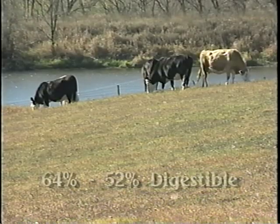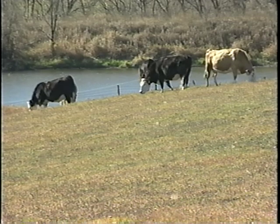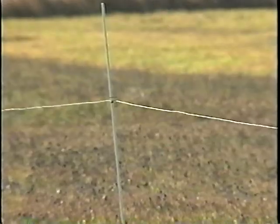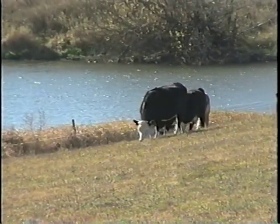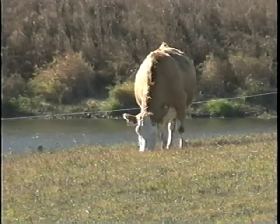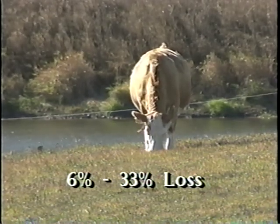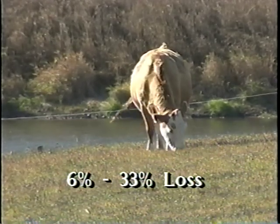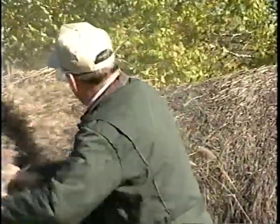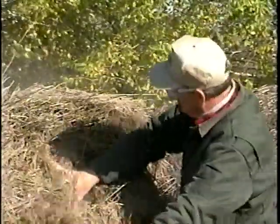Both quality and yield of forage over winter will be affected by the stocking rate, the grazing system, and the weather. Strip grazing is necessary to control grazing selection and forage utilization. Precipitation, especially in early fall, will leach nutrients. Losses from ungrazed tall fescue and alfalfa pastures can vary from as little as 6% to as high as 33%, depending on how wet the fall is. By comparison, large hay bales might experience as great as or even greater losses.